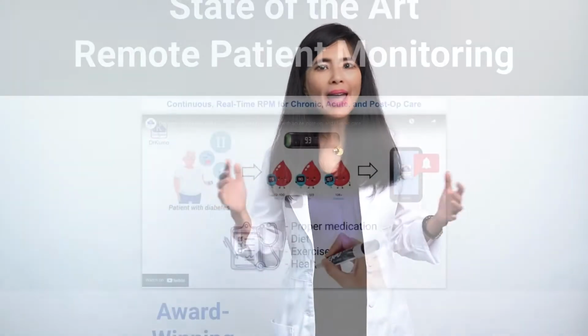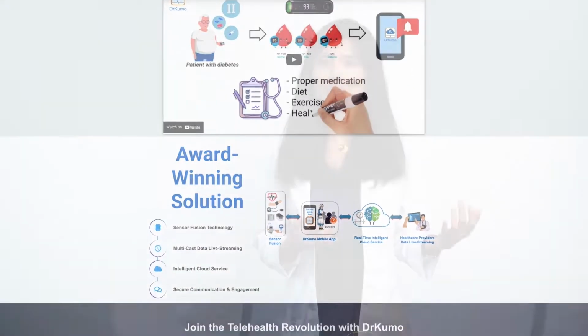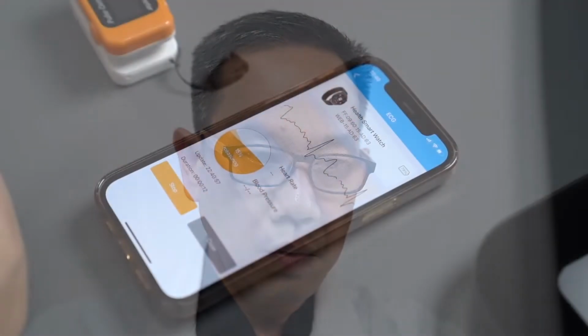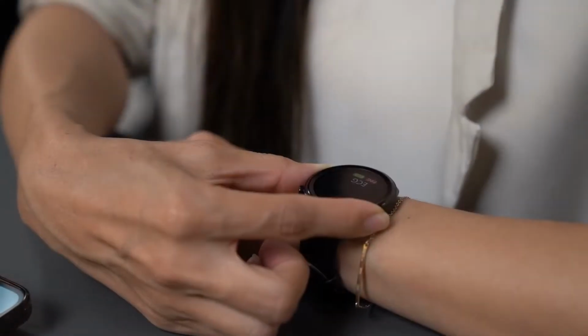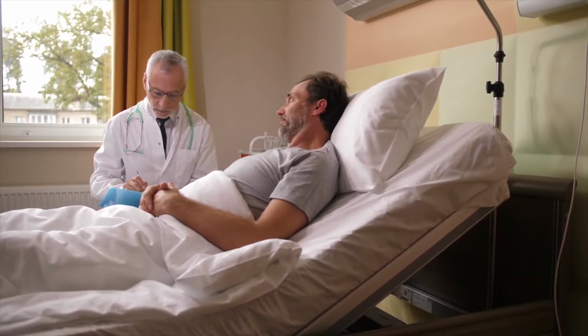Dr. Kumo creates a healthcare ecosystem where everyone wins. Patients get much higher quality of care from the comfort of their home. Health providers can achieve better patient satisfaction and revenue. Health systems save costs by using our connected health technology that improves patients' health and avoids unnecessary hospitalization. Join our fight to modernize healthcare and save the lives of millions.